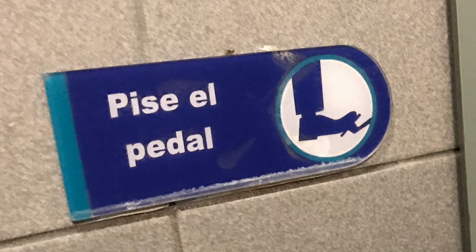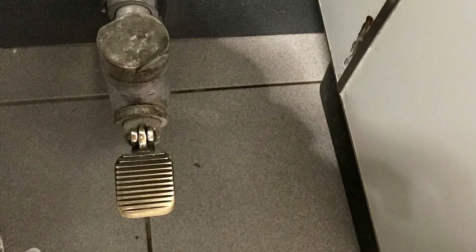Push the pedal to flush. Push the pedal to flush, and that is a sanitary joy. I like that when it says that. To exit the public restroom in bus stations, now we're going to learn how to come in the first place.